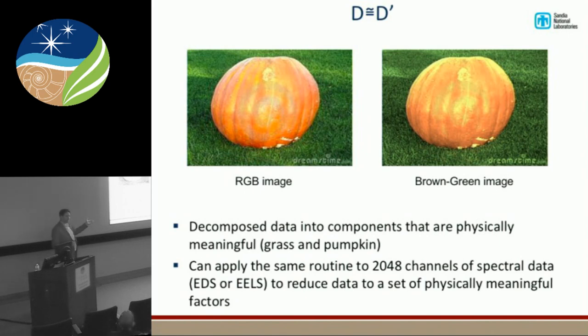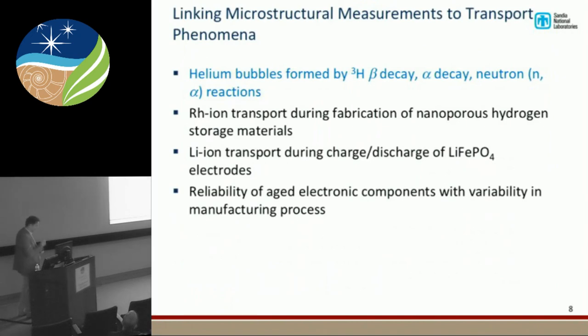And so we can apply the same routine to 2048 channels that you would have in an EDS or an EELS spectrum to understand what's relevant and what's a physically compact way of looking at that data. And so I'm going to talk about that a little bit later on in the talk, and I want to make sure we're all on the same page before I get there. So here's the topics I want to talk about today. And so the first topic I want to talk about is helium bubbles that are formed by tritium decay in metals.